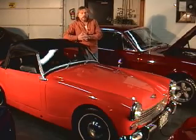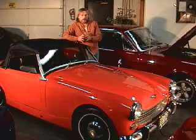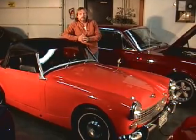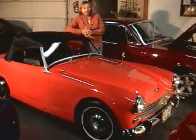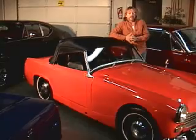Now, the Austin Healeys have become very popular of late. Some of the bug-eyed cars bring in a lot of money. This one, however, is a little bit smaller than the bug-eye, which is the big brother of this car, but still, nevertheless, it's a very desirable car.